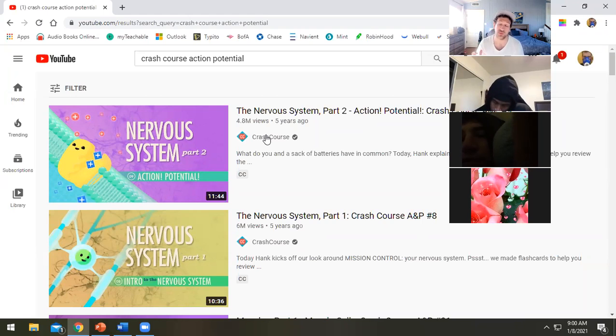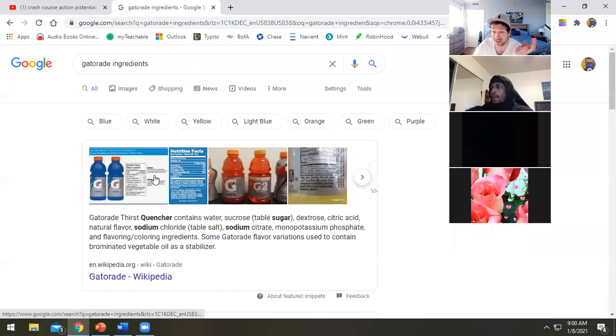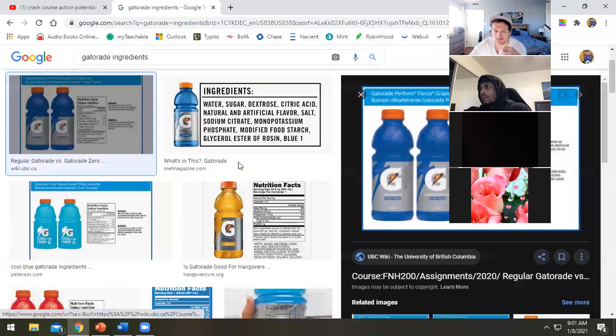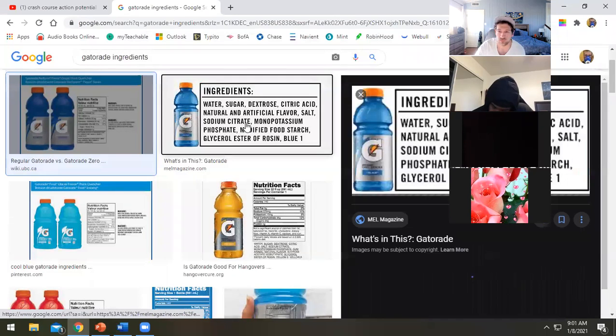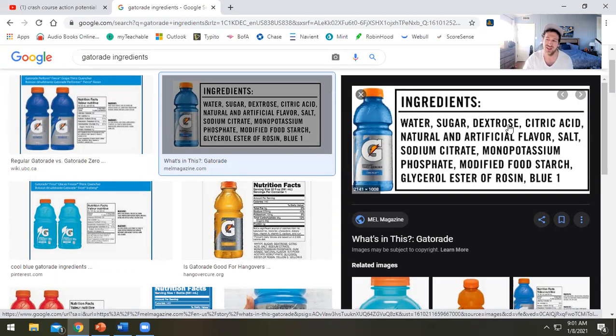But why sodium and why potassium? Well, the reason why is because those are your electrolytes. When you take a Gatorade, if you actually look at the ingredients list, we're going to take a look at what Gatorade actually is, because it's supposed to be an anti-cramping agent, right? And for the record, it actually is. So we look at it: water, which is also going to help with cramping because that's going to make it easier for your body to move materials around. Sugar, which will give you energy, which is important during sports events. Dextrose, which is, by the way, more sugar. Citric acid to give it some flavor, artificial flavors. Salt, sodium citrate, which is more salt.